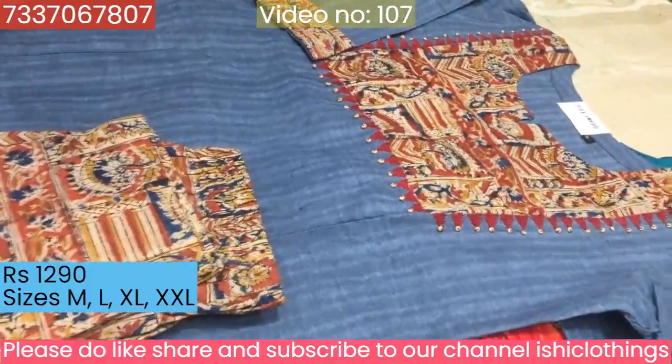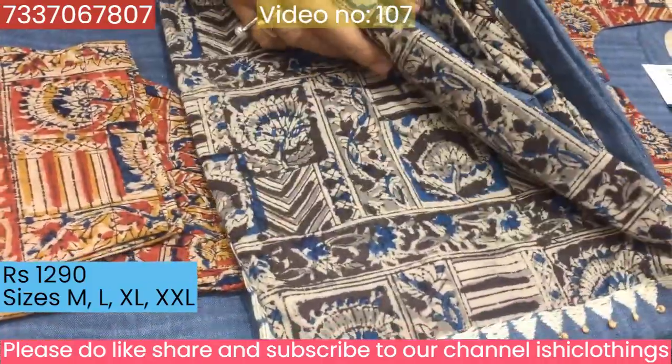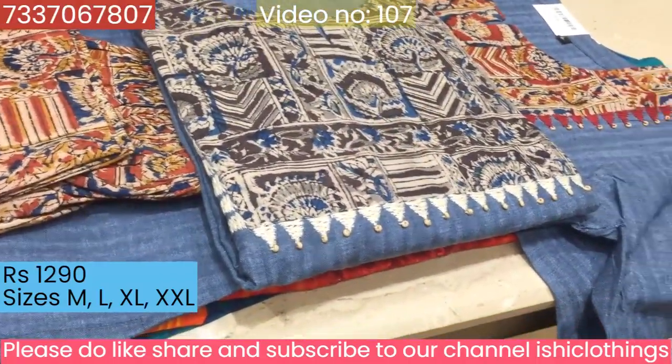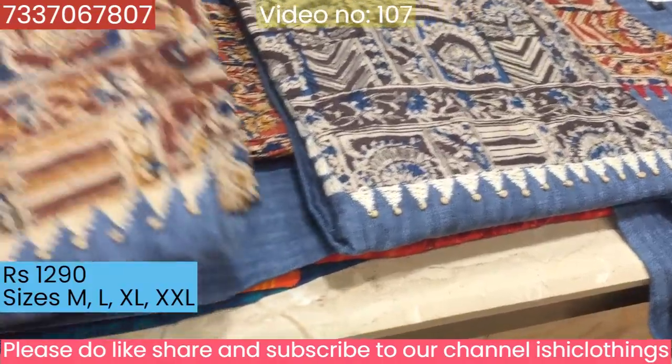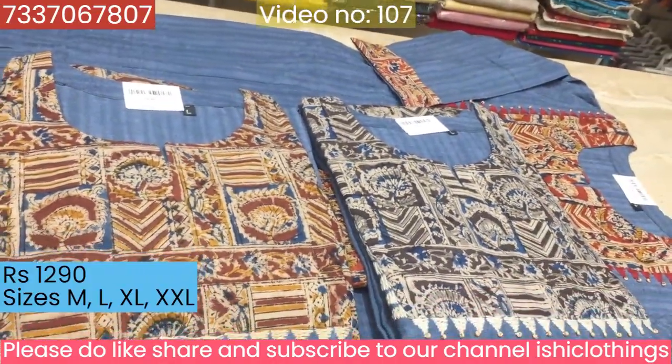You find different designs in this, the same grey background and a patchwork changes in this, and a different kalamkari print again in this. 1290 is the price range. Sizes available are ML, XL and XXL.